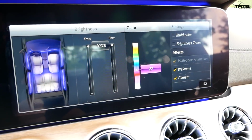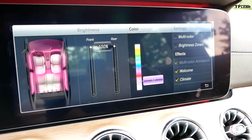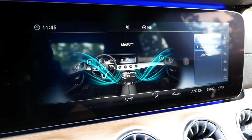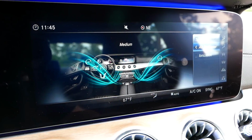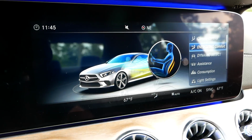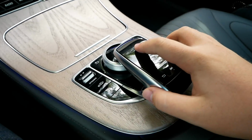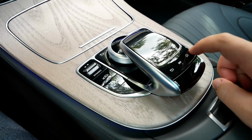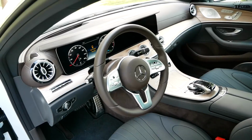This brings me to the one technological letdown of the CLS Coupe, which is the infotainment system. This is the same system used in a wide variety of Mercedes-Benz products, and it is no fun to use. Despite having a massive display, touchscreen functionality is lost in favor of a scroll wheel and touchpad combination that's really frustrating to use. One upside though is that the CLS Coupe does have Apple CarPlay and Android Auto.